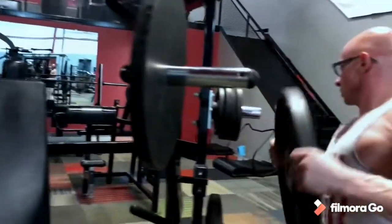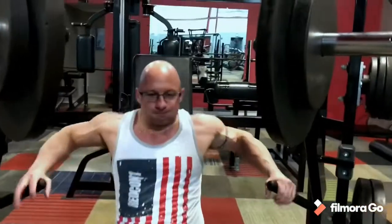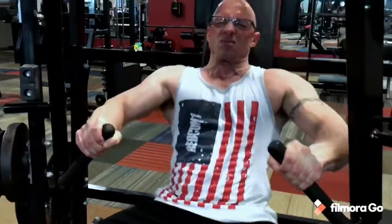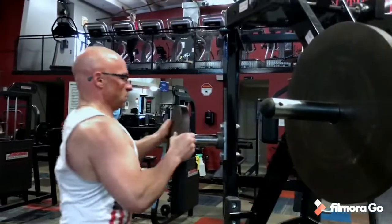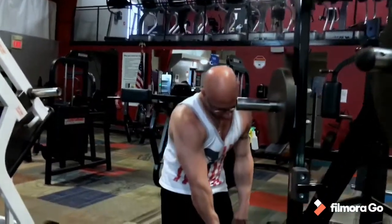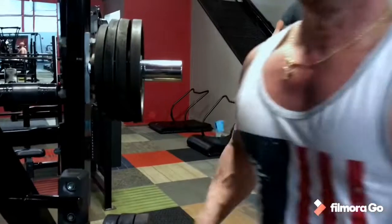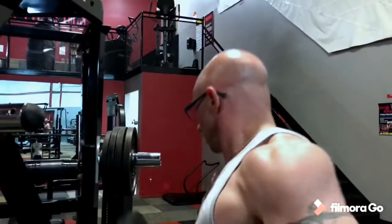We'll be right back. Cables. The plan with cables is gonna be move the pulley low, middle, high, the same set with push-ups. So we fully exhaust the chest. That's the goal.